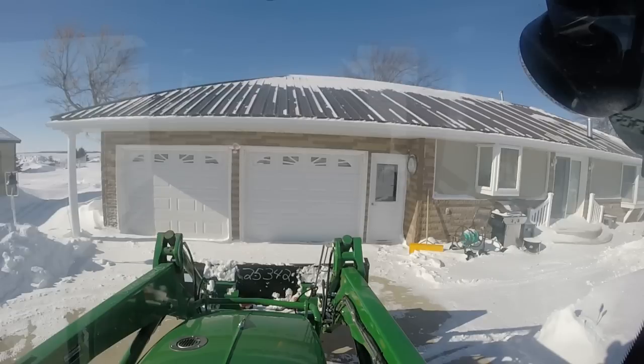Currently it is negative, let's see here, negative 27. This morning at about 4 a.m. it was negative 36, I believe. So, a nice and chilly morning. We'll see how the 4066 holds up at this type of temperature.